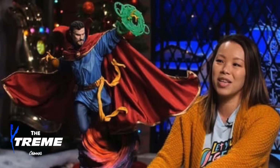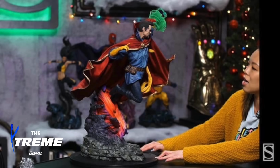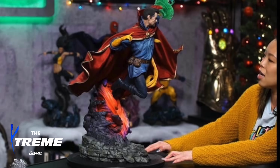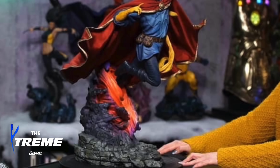Face sculpt initially looked good though, and I think that the dynamic pose suits the character very well. And I don't mind the fact that the cape is mixed media in this particular circumstance. The base is kind of meh, but I really can't think of a better suggestion of what I would do for the base, so it's kind of hard for me to attack that.